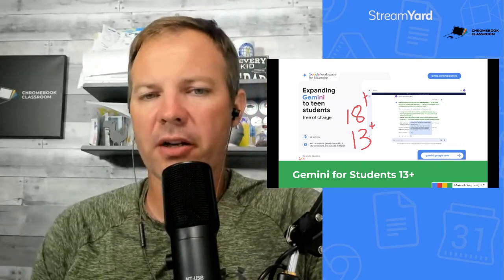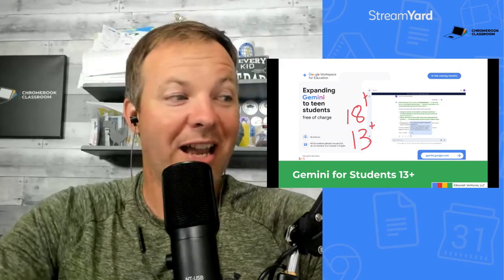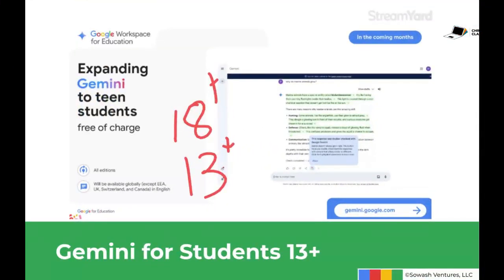It really requires critical thinking and some careful attention to make sure that AI is not causing you more trouble than it's worth. This will be coming soon. So according to Google, in the coming months, this feature will be available.